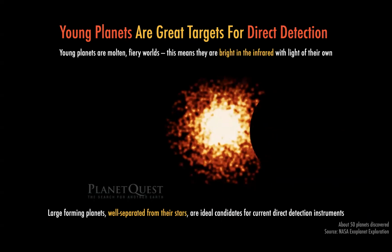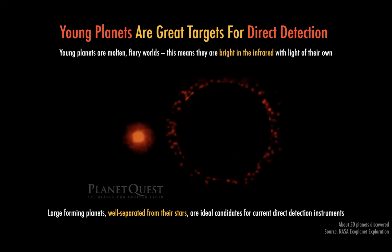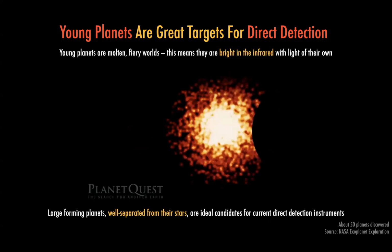Young planets, fortunately, are great targets for direct detection. So young planets are hot. They're still forming worlds, which means they're bright in the infrared with light of their own. And so if you can block out the light of the star, the shining planet itself emerges in your data. So large forming planets, well separated from their stars, are actually ideal targets for current direct detection instruments, which right now are going out and finding lots of these systems.